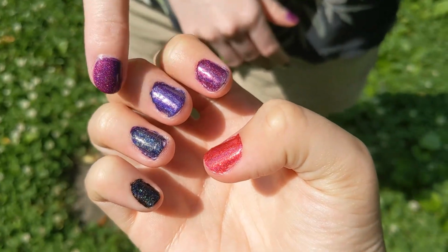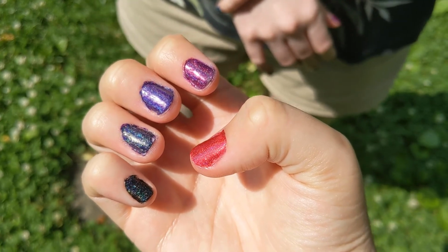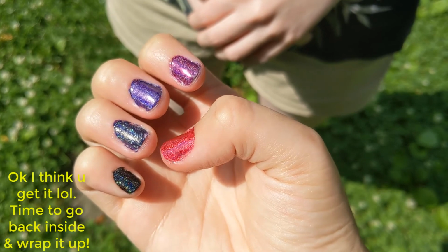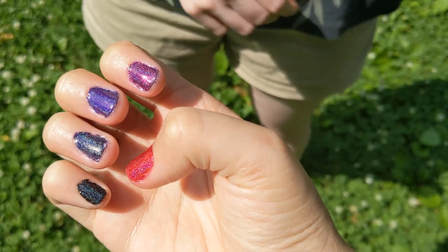Oh, the indigo is so pretty with the linear. It's sick. Honestly, I think I should have left that as 1 coat, because now it's too much. You can't really see it. It's kind of like silvery blue.